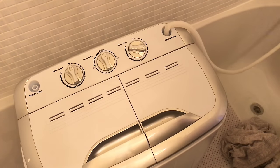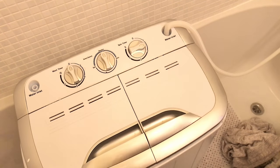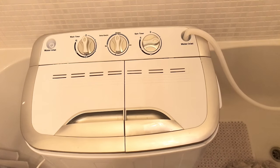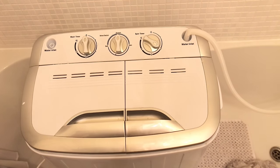I'll turn this back on. And that's flinging water through the clothes as it's spinning. It's very quiet. I'll do that again. Put it on a 2 minute spin. I'll come back to you when it's done.